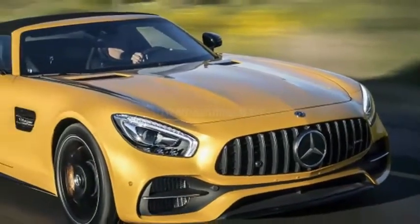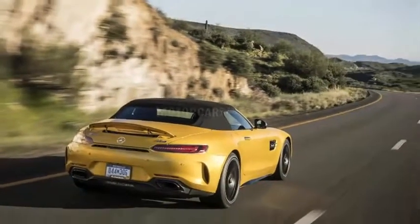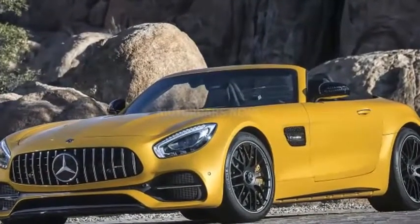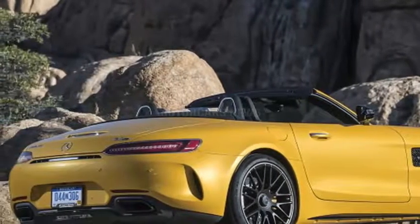Sure, it can be a little difficult to place that long hood into tight corners at times, but dynamically, the GT C was equal parts capable and poised on the driving route's brief stretches of central Arizona winding road. As viciously fast as it is, never did it feel unruly.